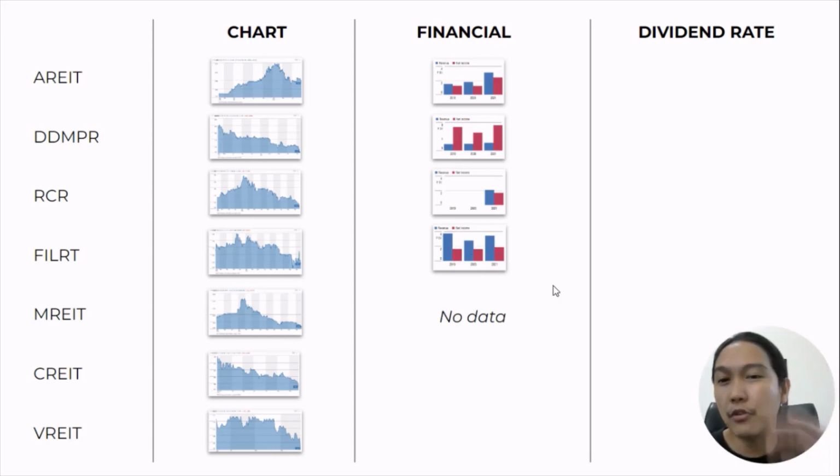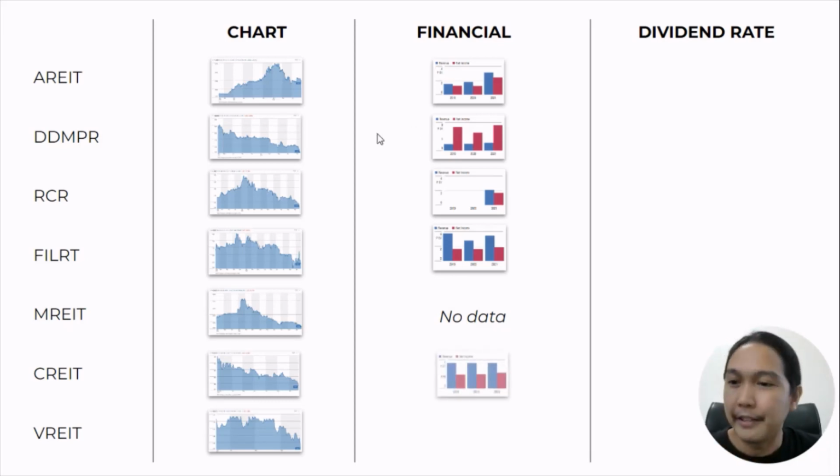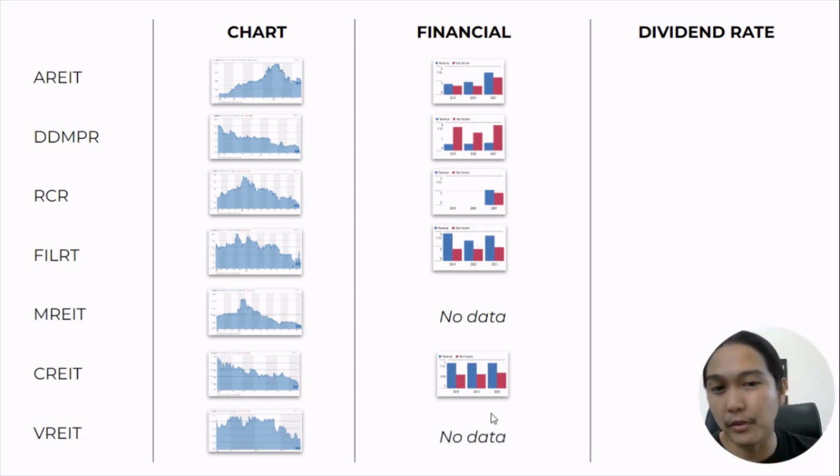For MREIT, unfortunately, wala akong makuhang data. Wala siya dun sa Morningstar. But you can actually do this by going to the official website of the Philippine Stock Exchange. Ang problem lang talaga with PSE website is hindi medyo organized eh. So yeah. Then for C-REIT, Citicorp, Real Estate Investment Trust, then yung net income niya is around 50% of the revenue. So medyo marami yung expenses nila. And for VREIT then, wala pa tayong makuha data, maybe because they're actually pretty new.